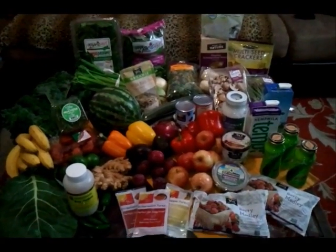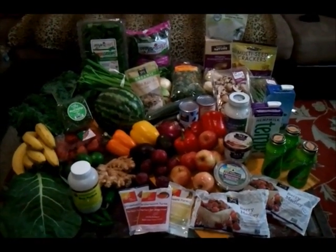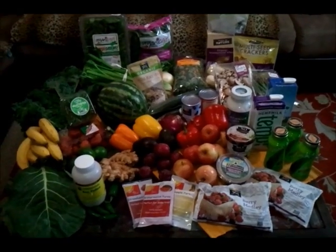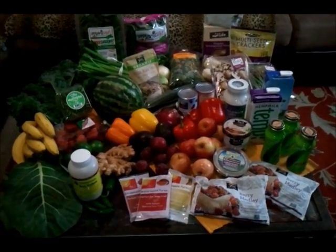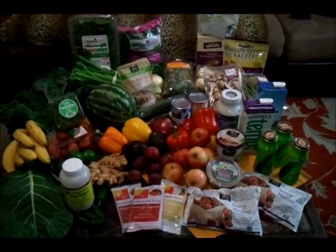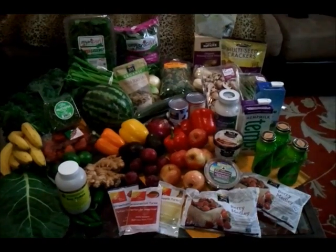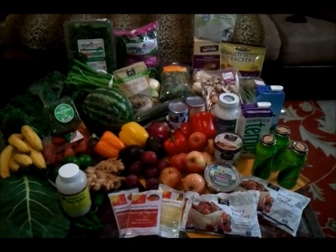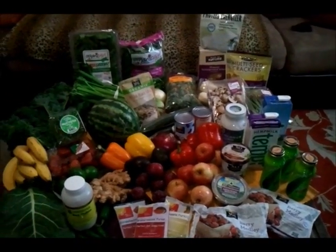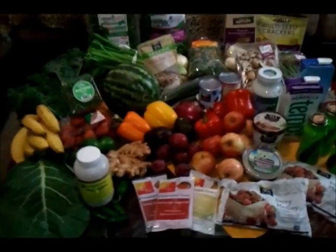Okay, so you can see here, this is what I bought today, and this is what I will typically go through in a week's worth of meals. I didn't have enough room on the table to put all my nuts and seeds, but I also always eat a small portion of nuts and seeds every day just to get all the nutrition from those as well. But here, I'll just take you through what I bought today.